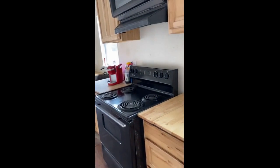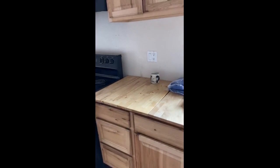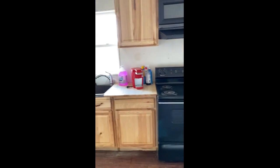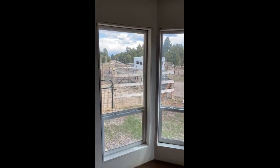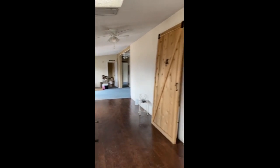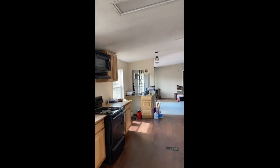In the kitchen, these butcher block cabinets are actually just set on there, so they could easily be tacked down or replaced. Cupboards. A little nook area down here, either a small dining table or more seating. You could easily put either a center island in here or cupboards along the wall. It's a huge space with a lot of potential there. You also have a skylight up here as well.